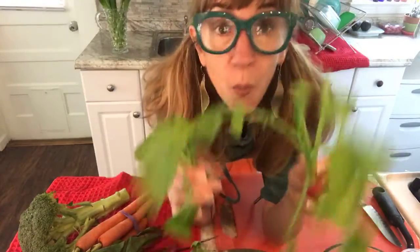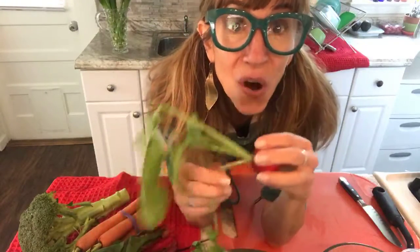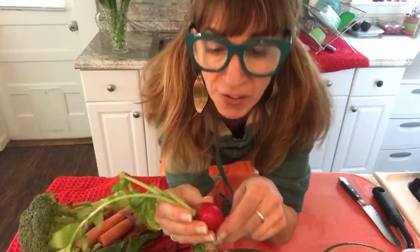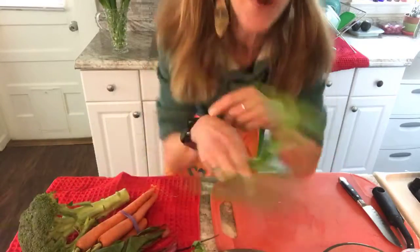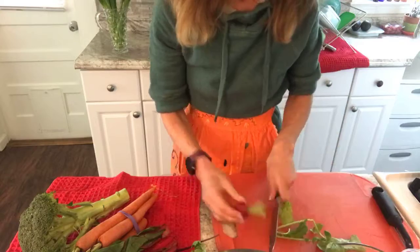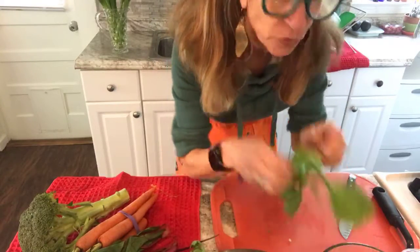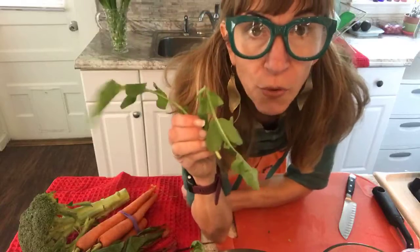So what I'm suggesting is, don't throw these radish tops away. Eat them. You don't have to eat them raw like that, but I kind of like them. But what I do normally is I chop them off. Save this part. Throw it in soup.